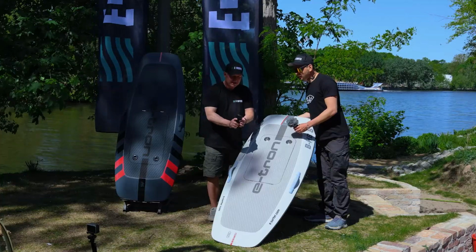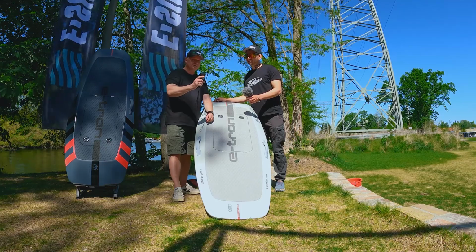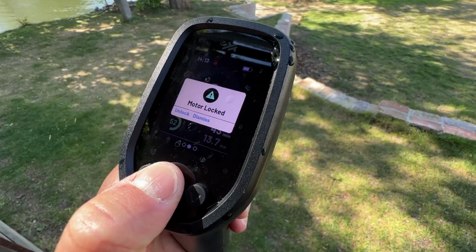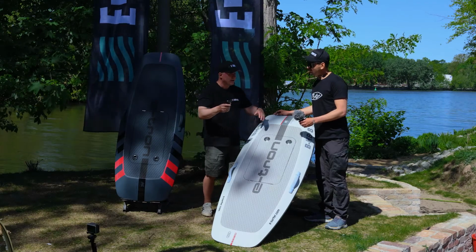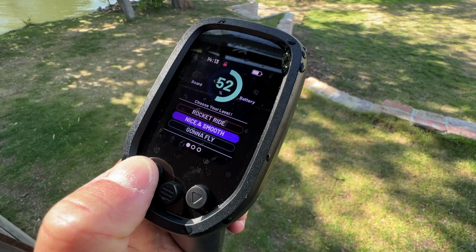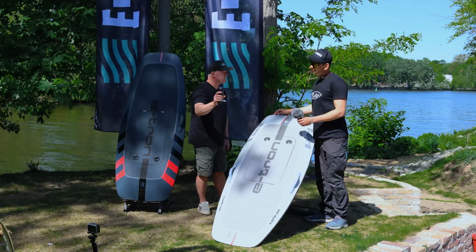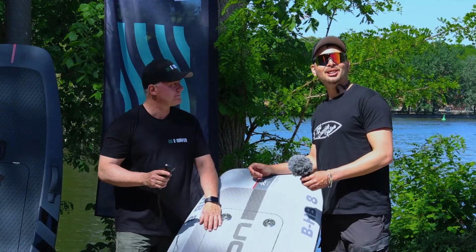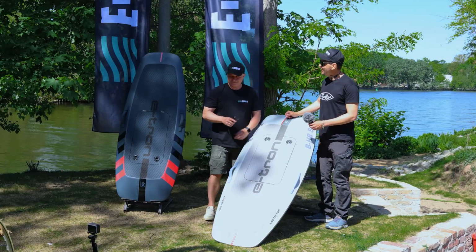Show me. Okay, let's turn it on. You see the display, 100% battery, that's good. It's always locked at the beginning, so that's a safety mechanism. It's safe already anyway, but you know, it's still locked. You choose one of the modes, go in, and then it says motor locked. Unlock here, and then it's unlocked. That's the sound of the jet efoil. That's right. Very cool. Cannot wait to try it out.